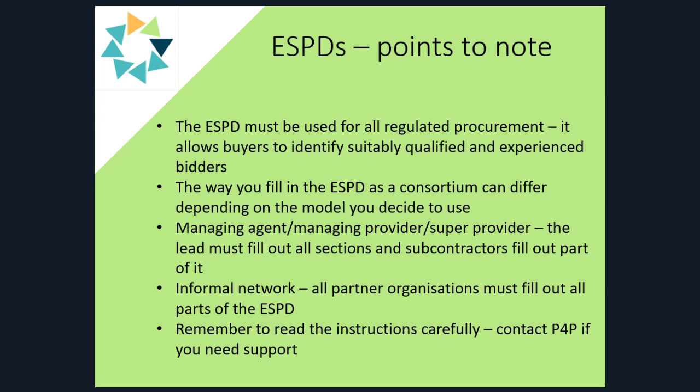Remember to read the ESPD carefully and follow all instructions. Ask someone out with your organisation or consortium to check the information entered. For example, P4P can support this.